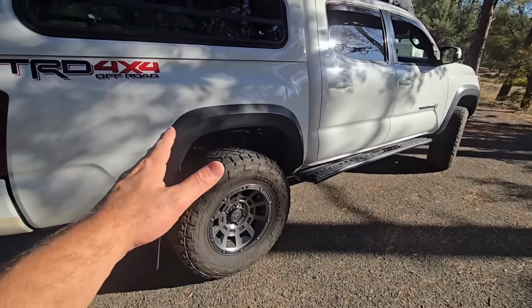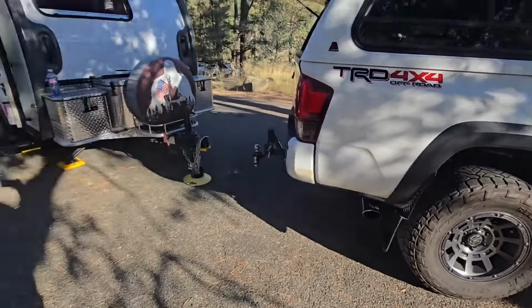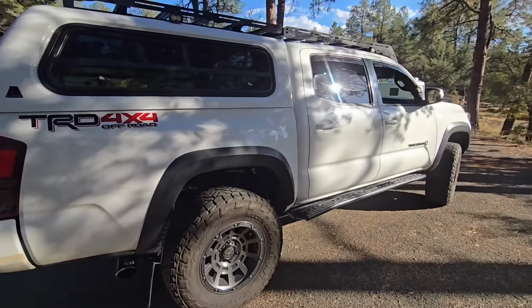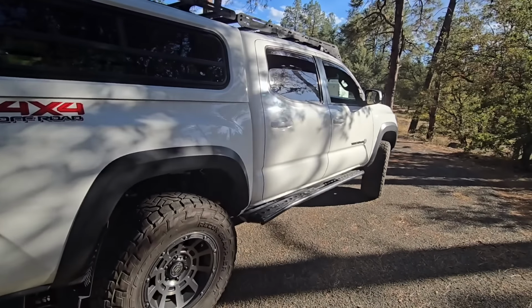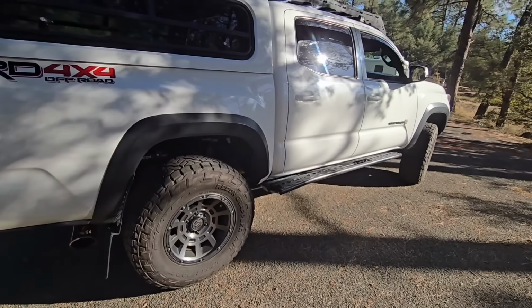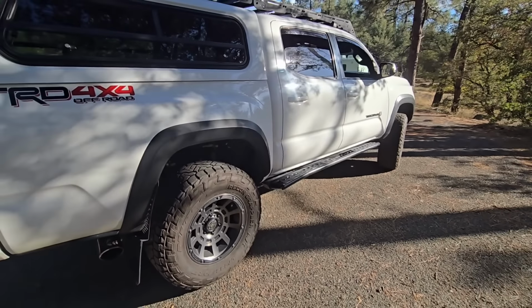Now, one last thing when it comes to these Toyotas and towing, especially the little trucks and a trailer of that size or a little heavier, I highly recommend you get this computer tuned. Get the Overland Torque Tune. I will tell you right now, I've had it done almost a year and it has made a huge difference. It makes this truck feel the way it should have felt from the factory.